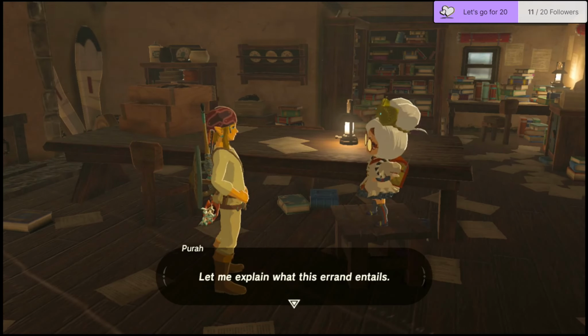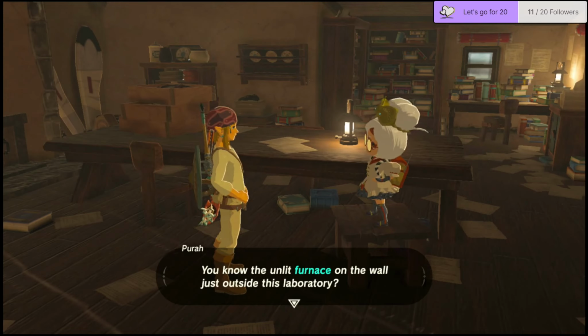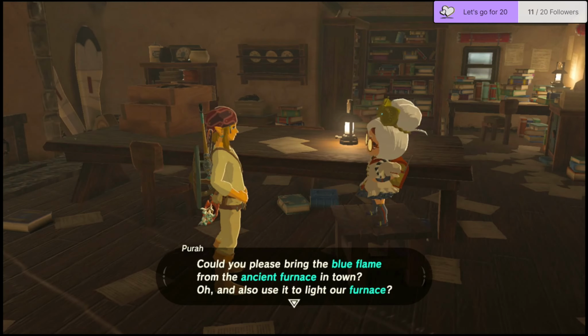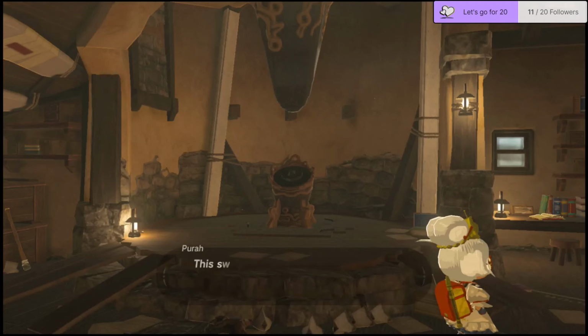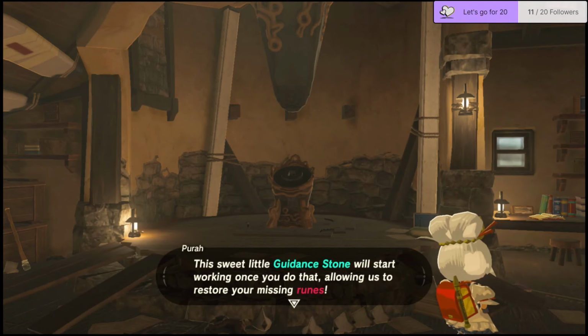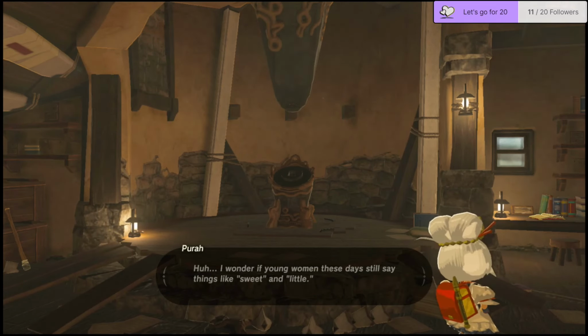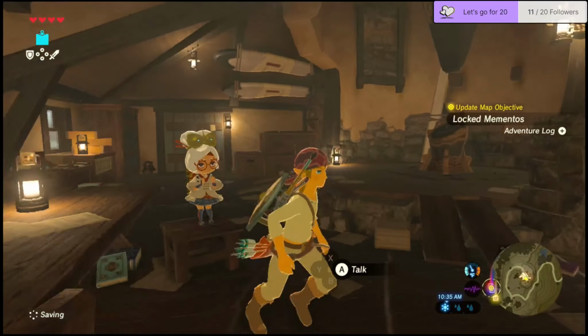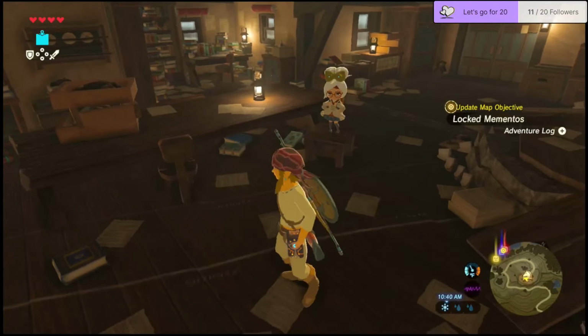Let me explain what this errand entails. You know the unlit furnace on the wall just outside the laboratory. Would you please bring the blue flame from the ancient furnace in town? Oh, and also use it to light our furnace. They did not want to leave the house, did they? The sweet little guidance stone will start working once you do that, allowing us to restore our missing runes. Okay then, I'm counting on you for that blue flame. I gotta go look for some blue flames.